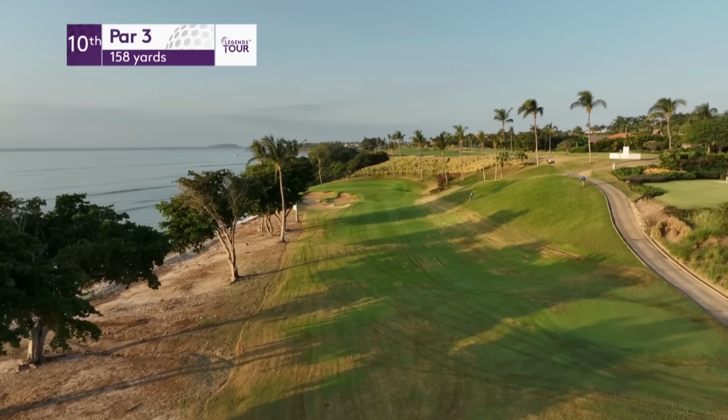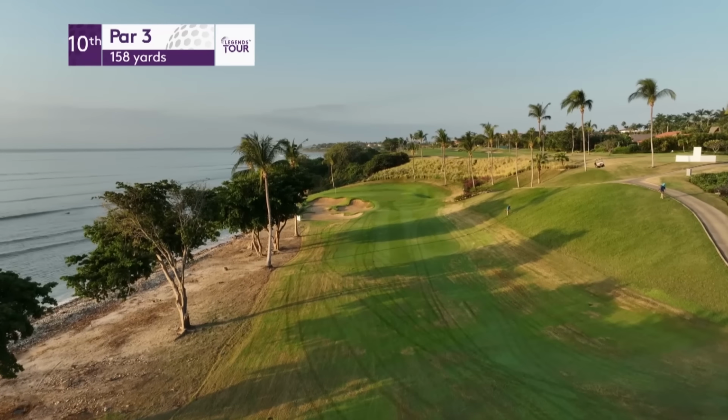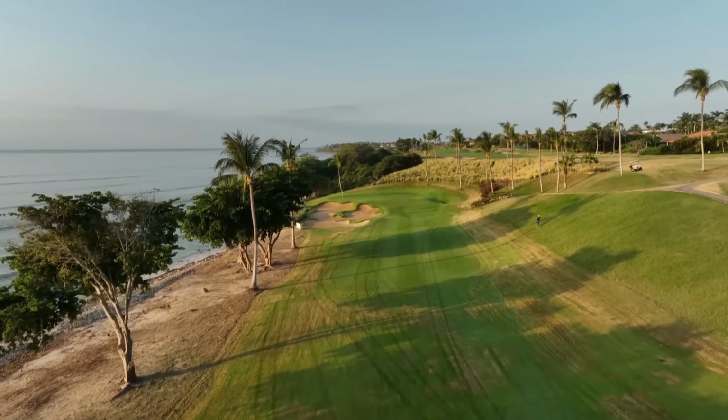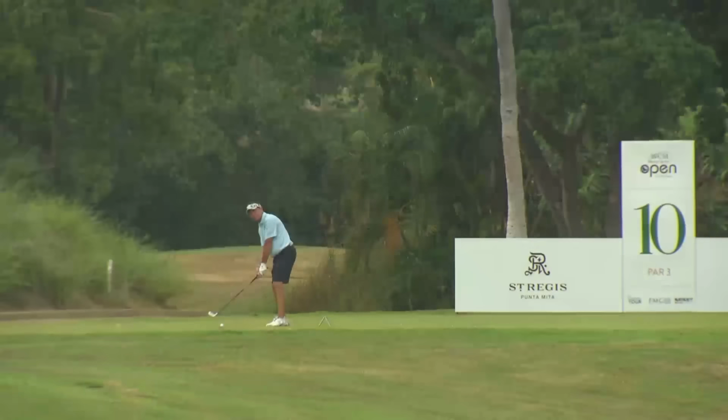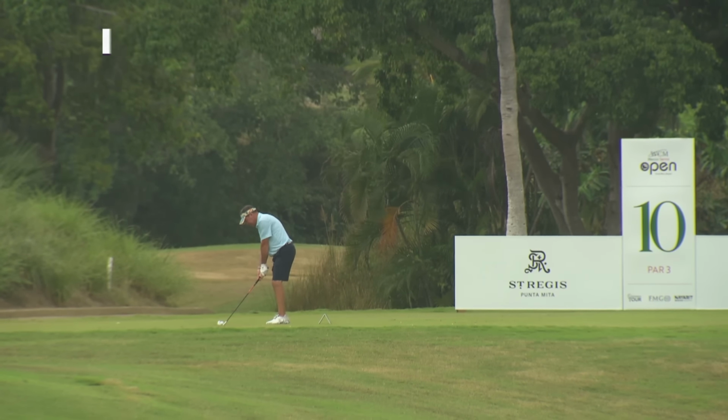beautiful par 3 10th hole. And again, the pin on the back corner there. It could just show with the design of these greens, depending on where the hole is cut, could make the hole really play a half a shot harder. Looking for Rich here to try and draw this ball in from right to left. Take a straight line in at the flag and you're landing on a downslope.